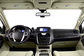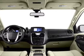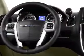Indulge in the comfort of heated seats. Enjoy the comfort of dual temperature controls. And memory settings are one of many features.